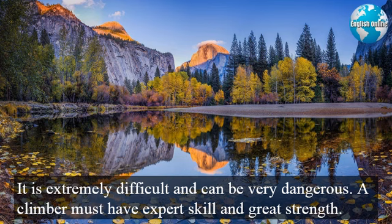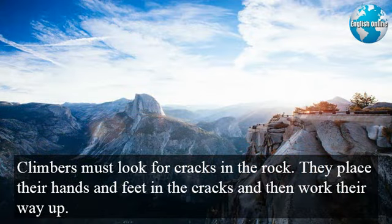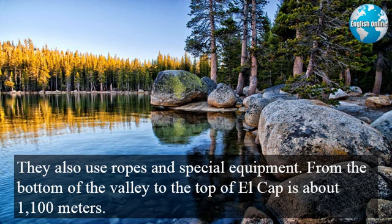A climber must have expert skill and great strength. The climb is straight up the face of a rock wall. Experts say it can take about 3 days to climb to the top of El Cap. The climbing is very slow. Climbers must look for cracks in the rock. They place their hands and feet in the cracks and then work their way up. They also use ropes and special equipment. From the bottom of the valley to the top of El Cap is about 1,100 meters.